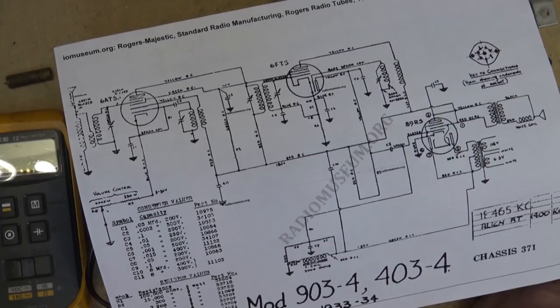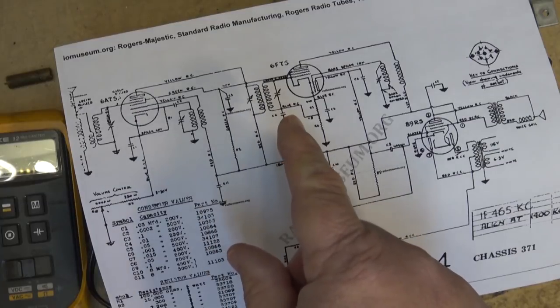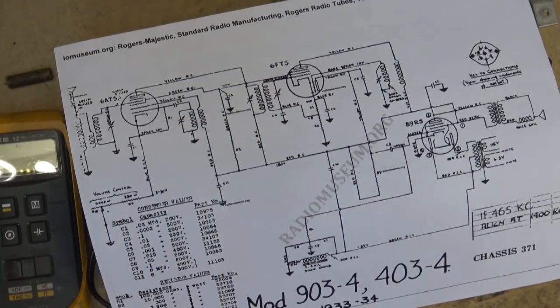And this one uses a separate audio output and a separate rectifier. But other than that, they look to be the same. It's got the same front end, the 6A7 and the 6F7, which is the IF and detector. It's a single stage IF, 465 kilocycle. Of course, more modern stuff is 455.